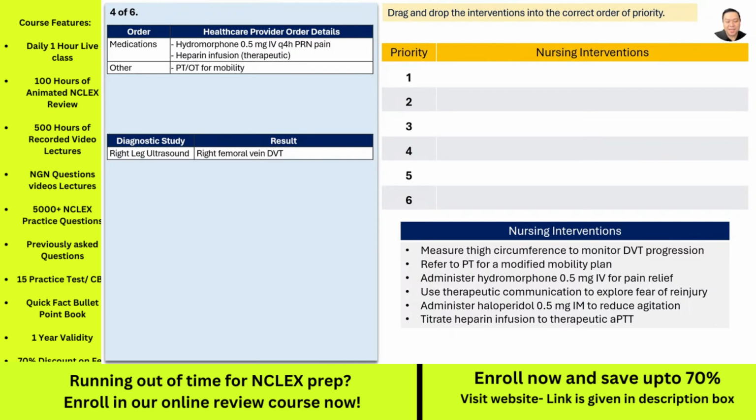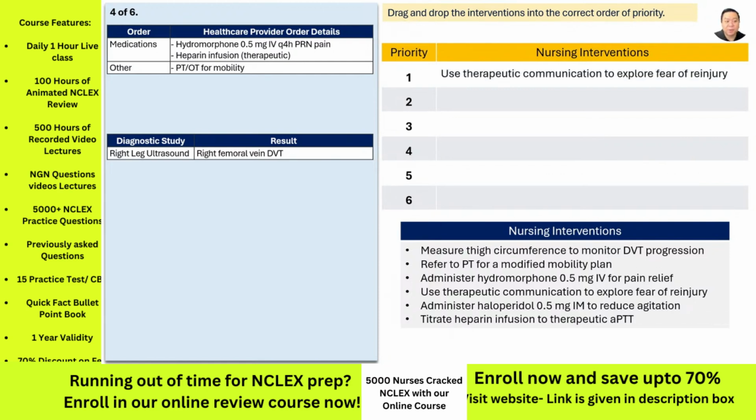Now, in this test item, I want you to look for the patient statements. So this time I want you to go back into the nurse's progress notes on day 5 to understand refusal reasons. And I want you to consider how the symptoms and orders can influence the intervention priority. And the top intervention should target the root cause of non-participation. So I want you to arrange the nursing interventions according to the priority. Now, what do you think would rank the first priority here? The answer is, of course, use therapeutic communication to explore fear of re-injury.